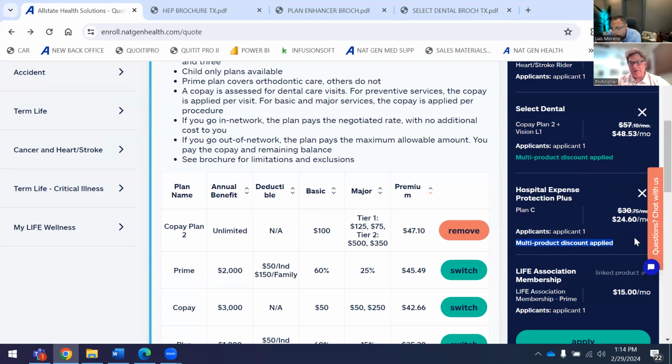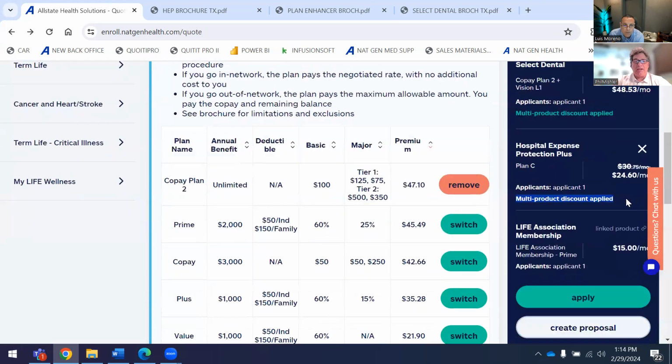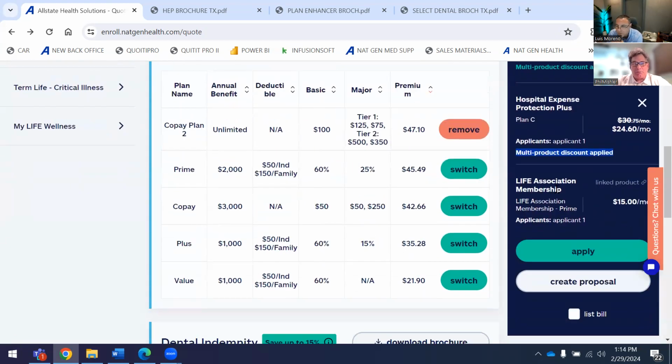So I just got a $6 discount here. For the dental, I added the vision. If I took the vision back off, you'll notice with a 15% discount, I'm almost getting the vision for free. So it's an excellent way. There are other dental plans, so I will briefly describe these. Well, actually, we're going to look at the brochure.